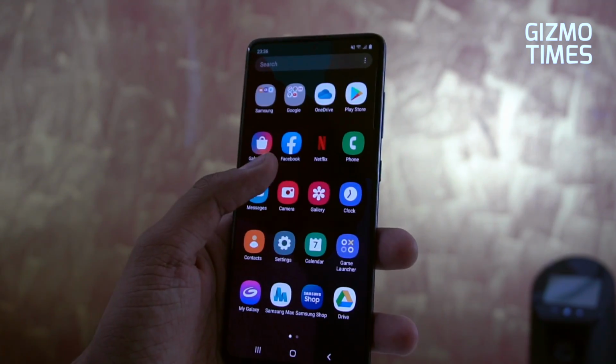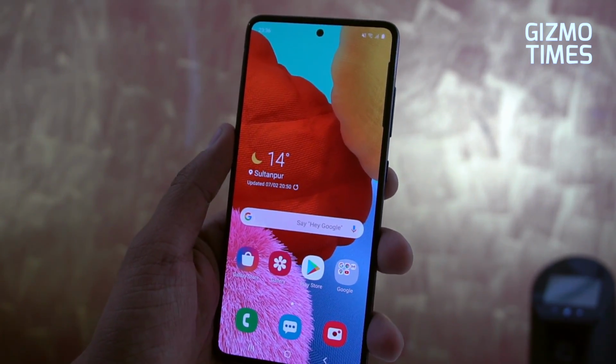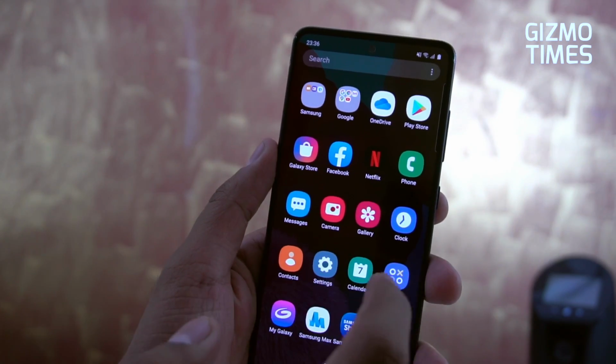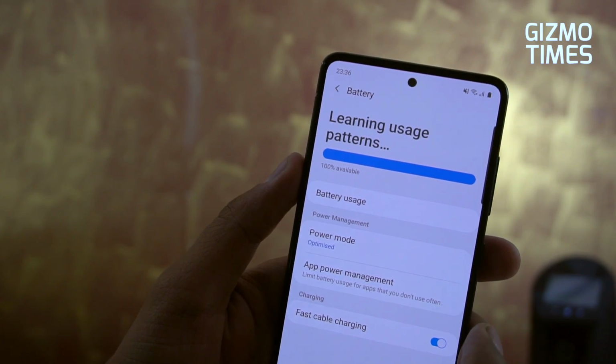So in this video we are going to show you the gameplay on PUBG Mobile and show you the graphic settings that are possible, and also whether the phone heats up and the battery drain. So right now the phone's battery is at 100%. It's a fully charged phone, and let's show you the battery settings quickly before we move on to actually play the game. So it's 100% available.